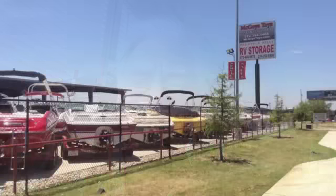So just to give you an idea what the rest of the Riverview Industrial Park looks like, I've taken some pictures and some video of the rest of the park, and here you go.